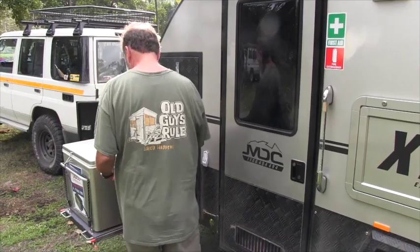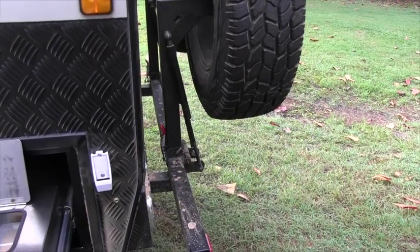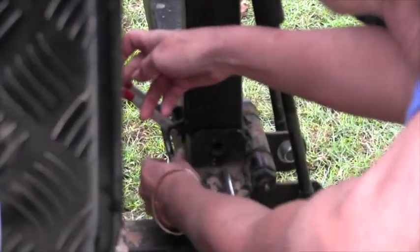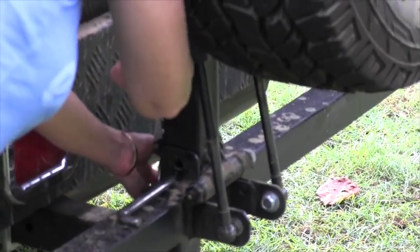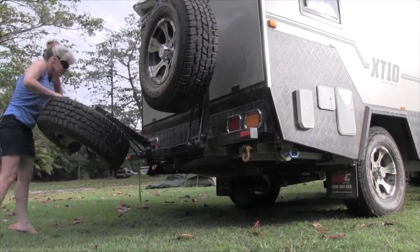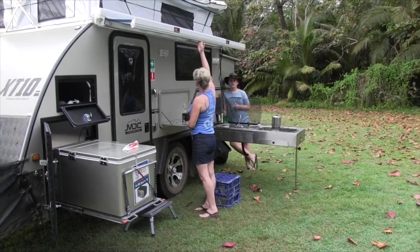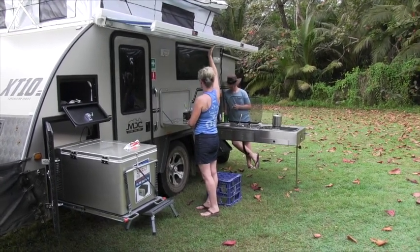That worked out well. By the time we got further north, I decided just for once I'd better do something important. So while I checked out the fridge, Karen got into setting up the camper. I tell you what, you reckon there's probably 50 kilos in a spare wheel, but the way they had this set up, it just kind of flopped out there. So no dramas at all. Very easy to set up. It made camping pretty easy.